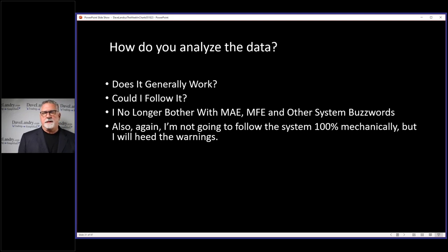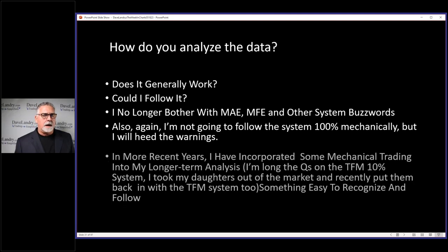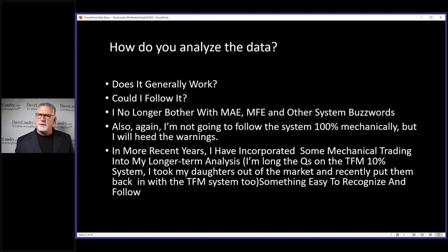So again, I'm not going to follow this 100% mechanically, but I will heed the warnings. And in select cases, yes, I will follow them mechanically. You know, the buy a B is something that's somewhat mechanical, but there's a lot of discretion involved. I mean, I probably could work hard to give it all the rules.